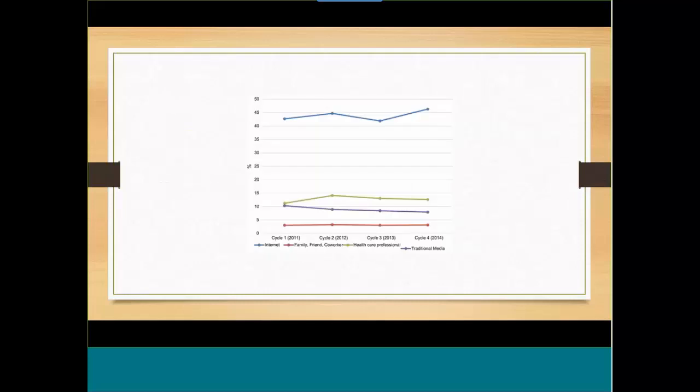So this graph is from a study in which participants reported where they sought information first, the most recent time they looked for information about health. And interestingly, searching the internet for health information has been increasing, and a greater percentage of participants reported using the internet as the first place they go for health information compared to family, friends, coworkers, even healthcare professionals and traditional media. Now, it wasn't too long ago that this was different in terms of where people reported getting their information first. So it's actually declining in some of the other places.